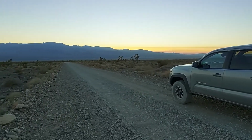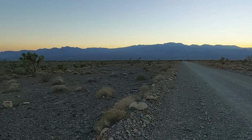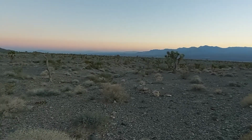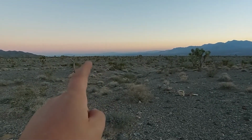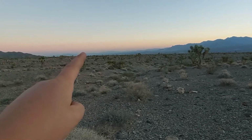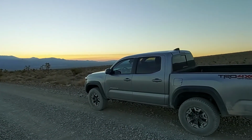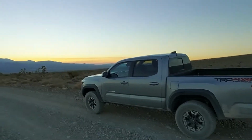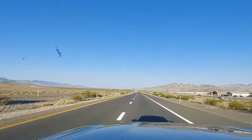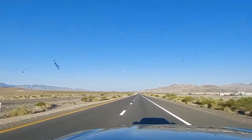Absolutely gorgeous right now. That's Las Vegas, all right there. Hello, everybody. Sucks to be you right now, because I got this view. Hey, an airplane. Turn 4x4 off-road. Hey, you can see the moon over there. That's kind of neat.